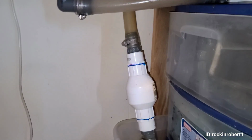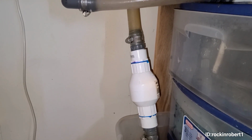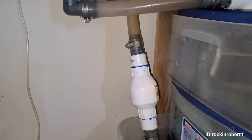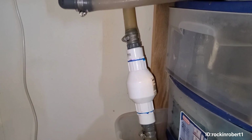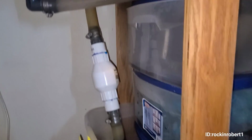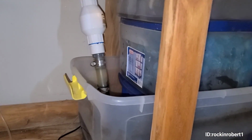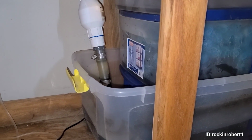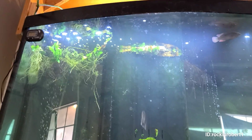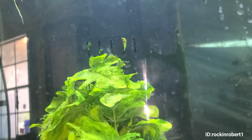And then this here is a special valve, so when the power goes off, the water does not keep coming out of the tank with the backflow valve, so it does not overflow. Looks like I need to add some more. It's getting a little bit low. Oh, and then I need to clean my overflow. Looks like the plants have overgrown. But that's everything tank related in my house.